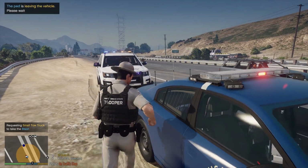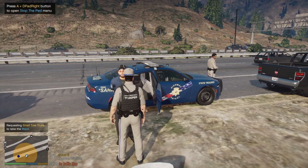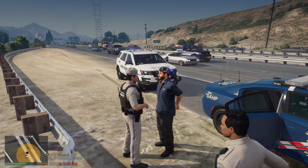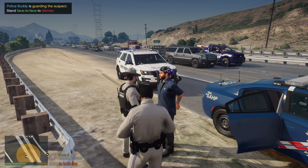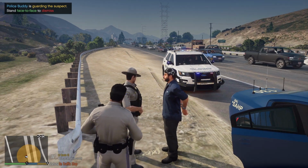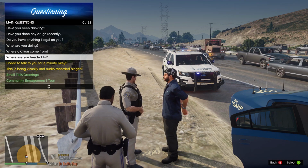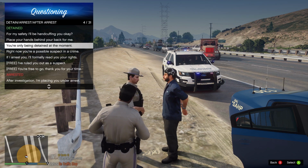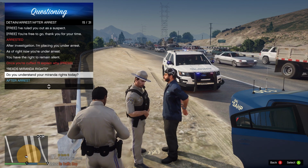All right, sir, mind stepping out for me? Okay, so I just want to give you an update on what's going on here. You are being taken to jail. You have a loaded weapon without a concealed carry permit, okay? This must be locked and stored in the trunk. Do not have this on your person when you're traveling through the state of San Andreas. You have the right to remain silent. Anything you say can and will be held against you in a court of law. You have the right to an attorney. If you cannot afford one, one will be appointed to you. Do you understand these rights? I read them to you today.